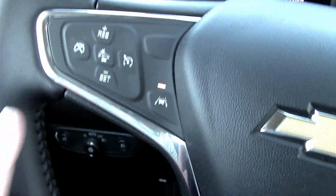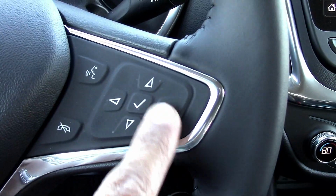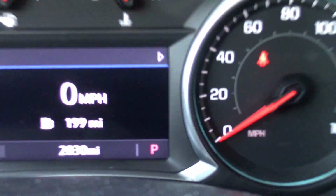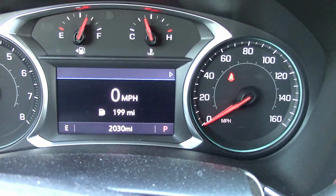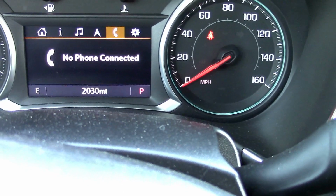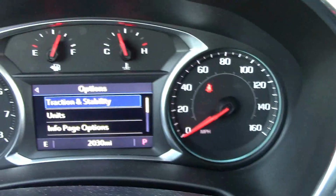You have all your controls here for your cruise control, your lane assist. You can turn that off, and it gives you a little indicator in the dash when that's on or off. Your computer controls here. You hit the right arrow here, as you can see in the dash there. There's a little arrow that's pointing to the right. So you hit the corresponding arrow on the steering wheel, and it'll take you through all the information windows. So you can see your music, your navigation, your phone, and then into the computer settings. So you can see your traction, the units, the home page, and all other sorts of settings.